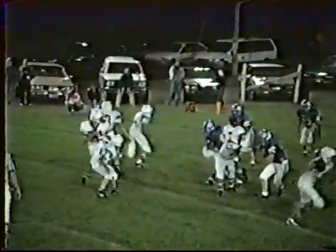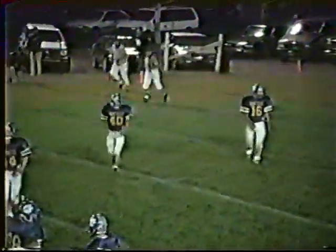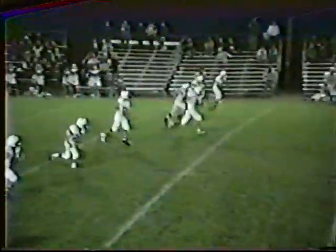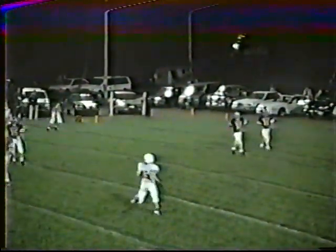Get to do it again from the 13. Pass intended for Travis Fiala is no good on the two-point conversion. With 3:27 remaining in the first quarter, Pike Valley 6, Waconda East 6. Kicking off will be Trevor Linton for the Vikings, in the end zone.